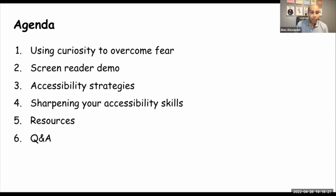So with that said, a couple of topics we're planning on touching on as they relate to the day-to-day life of living in this world of accessibility and inclusive design. First, we're going to chat a little bit about using curiosity to overcome some fears. Then we're going to get into some screen reader demos, and then we'll talk about strategies to raise your organization's accessibility practice. We'll talk about how to stay up to date in the world of accessibility, which seems to be ever changing. Then we will wrap up, share some resources, and hopefully have some time at the end for Q&A.